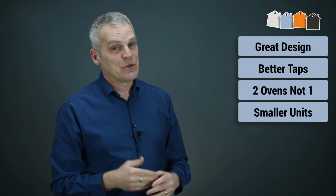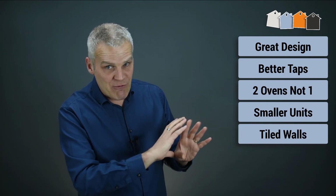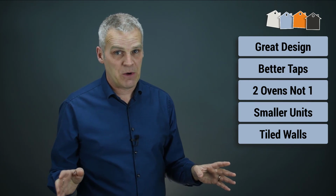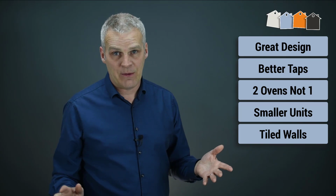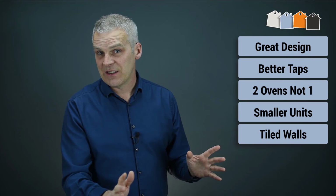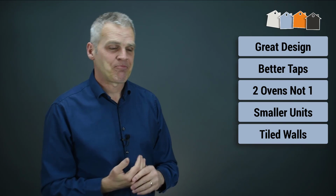Number 5 is to use tiled walls around above the worktops and below the wall units. Never ever paint the walls, in my opinion. It's far harder to keep clean. Use a really good looking tile. It's going to be a lot easier to maintain, and I think it just looks better.